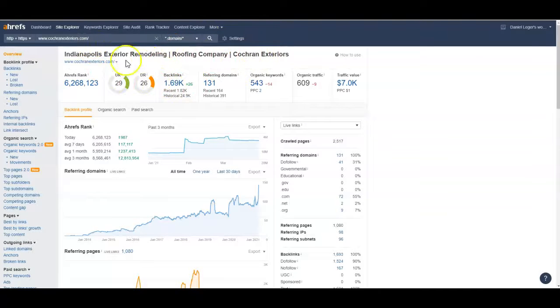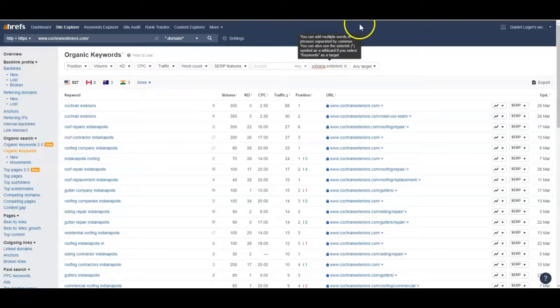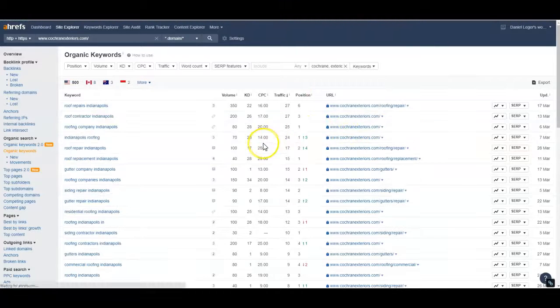This is their profile. And as you can see, they have a lot more backlinks than you. They're actually showing up for 543 keywords. Let's take a quick look at what some of these are. What I usually like to do here is exclude Cochrane Exteriors, and then we're going to exclude keywords because obviously it's in their name. So let's hit apply and see what they're getting here.